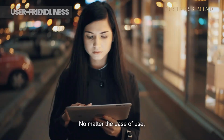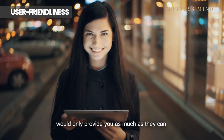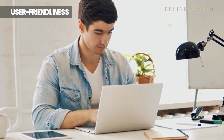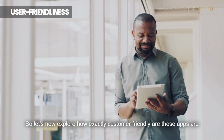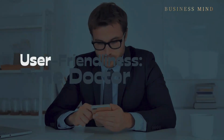User-friendliness. No matter the ease of use, there would be times where context clues within the app would only provide you as much as they can, neglecting the potential in which you can maximize your performance. To acknowledge this, one that you must consider is the application's customer service. So let's now explore how exactly customer-friendly these apps are.